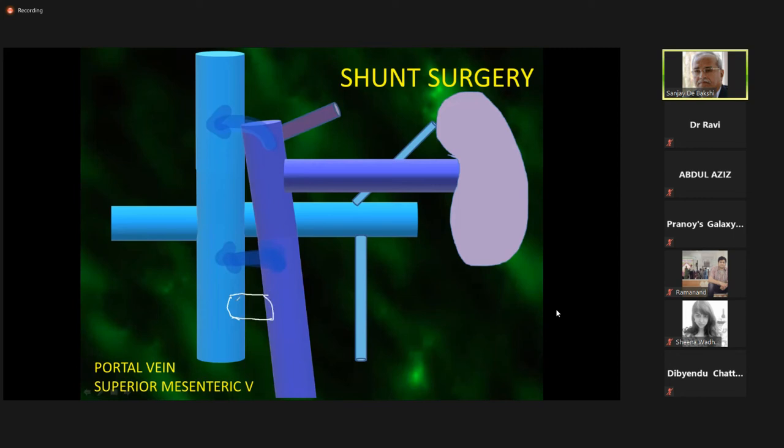Putting in an H, so it became an H graft. You're putting in a shunt between the mesentery and the cava. Now the result of this was that the improvement in ascites was dramatic. But as you can well imagine, a huge amount of blood flow went into the portal vein, so from the portal vein into the IVC. So you had a very high incidence of hepatic encephalopathy in operations like this.